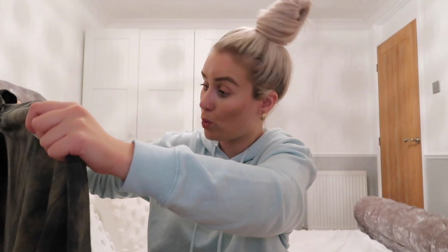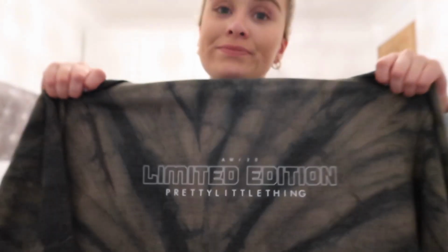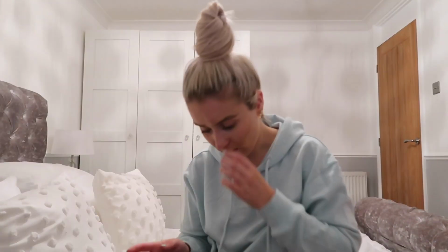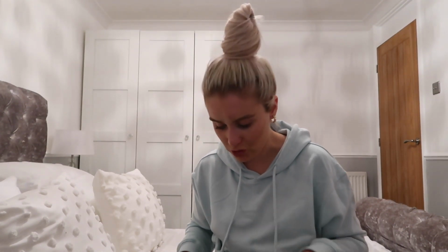It says AW 20, so autumn, winter 20, limited edition, Pretty Little Thing. So just to prove, there you go. And I did actually really love this jumper too, so I do think this was made for me. I've got a 10 in this. Yeah, green tie-dye oversized sweater dress. So I got a 10, again, purely because I want it to be a little bit oversized.